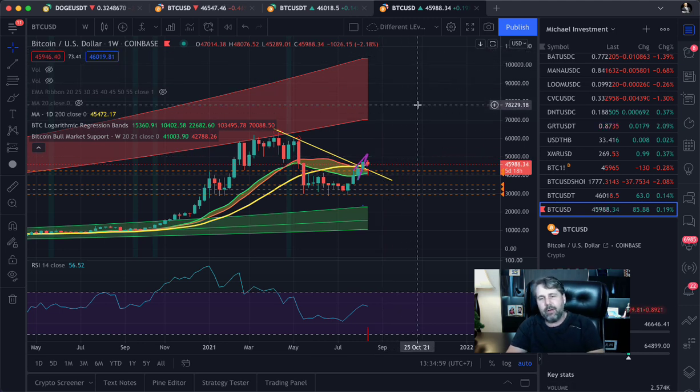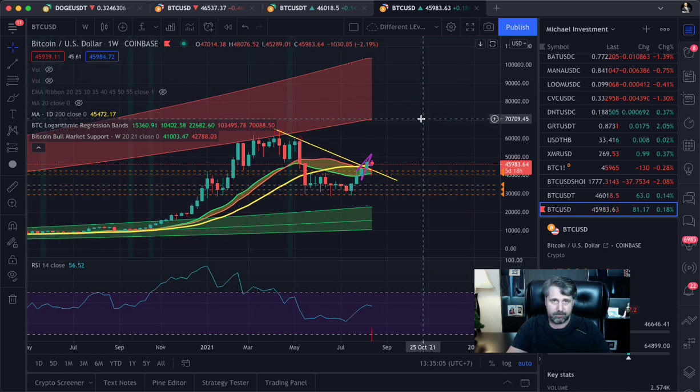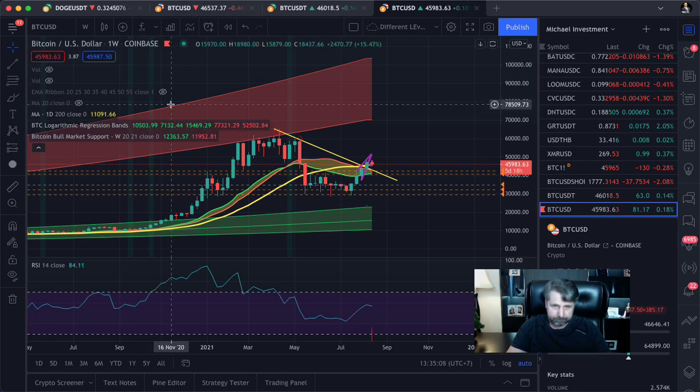Anyway, I always buy the dip on the way up, and then I use 5x leverage. And if you don't have a leverage account, I do recommend you go to Bybit and open one.